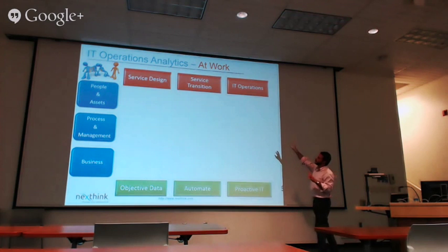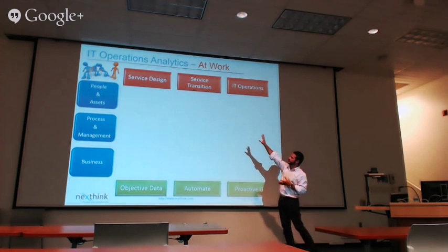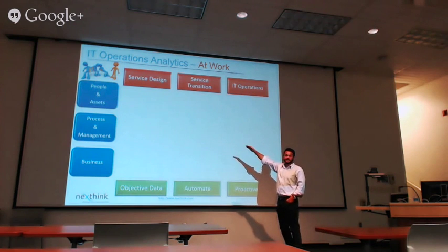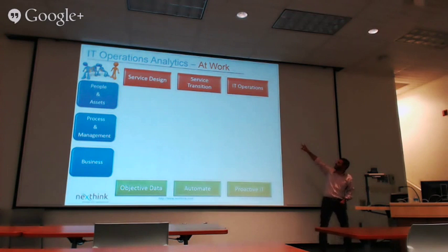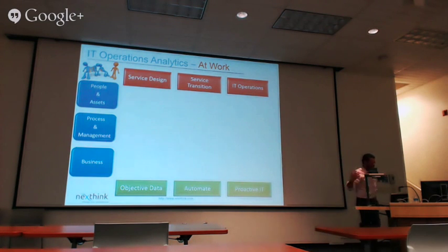But what we're really talking about here is this idea that we ultimately design a service, and we have to take into consideration the people, the things that they're using, the processes, the way management is affecting them, and overall business. Then we've got to transition that service. We've got to continue to maintain it and move it. And we've got to hand it off to IT operations. Those are pretty close, but when we talk about IT operations here, we're really talking about the end result. In service transition, what we really talk about is things like patch management and different processes being rolled out.